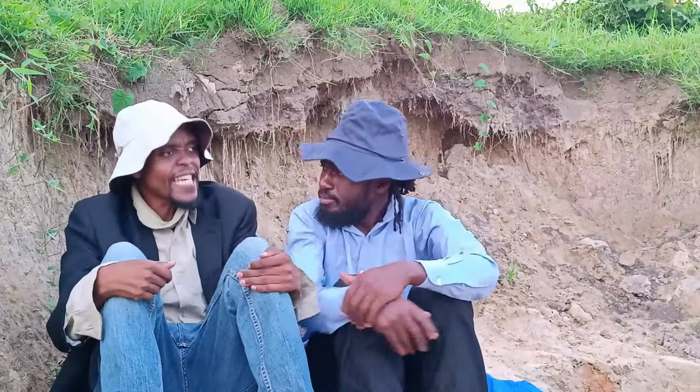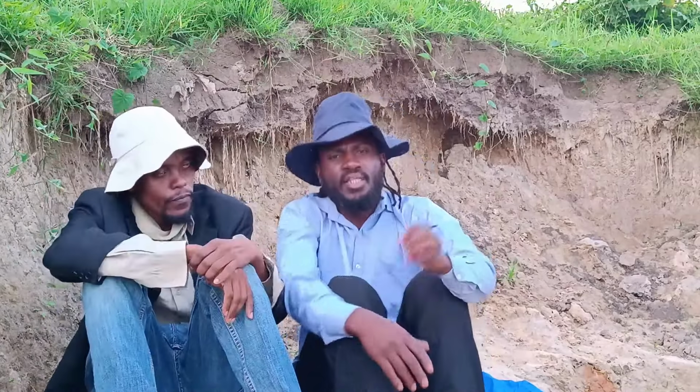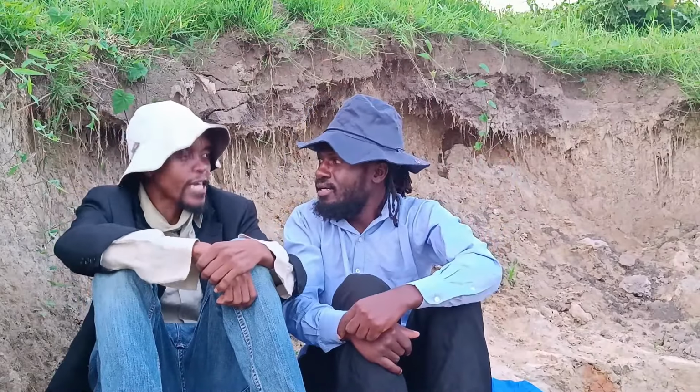Number 3. Number 3 is Ledley King for Tottenham Hotspur by then. He scored this goal at 9.52 seconds on 9th December 2000. This is when Bradford City was playing Tottenham Hotspur at Valley Parade. What else do you know? This man was not expected to score because he was a defender, not a striker.